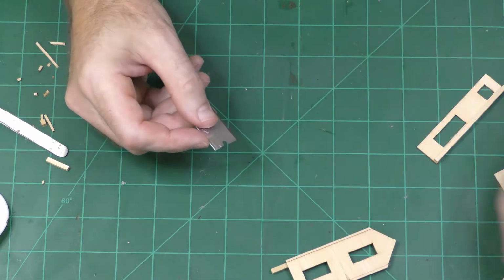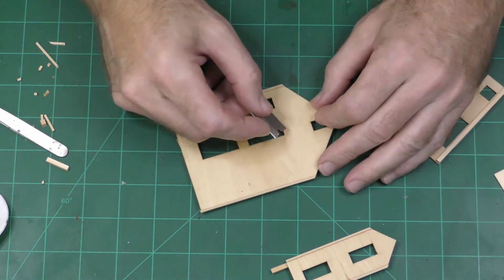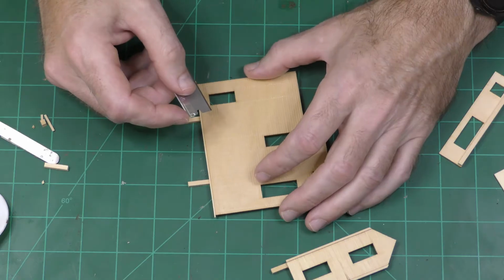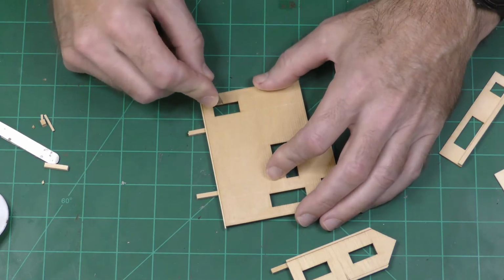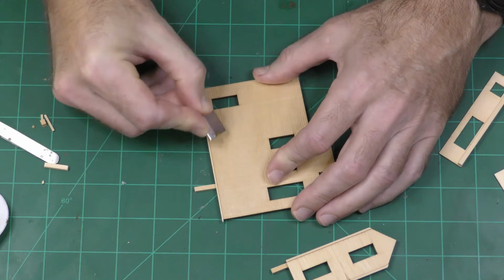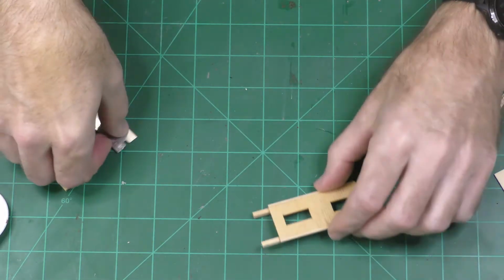One of the tricks that you can do to make a building look a little more old and worn is to use a razor blade to try to raise up the clapboard on the siding. I have tried this in the past. I don't have a whole lot of luck with it, and it's pretty tedious, but I did try it in some locations on this building.